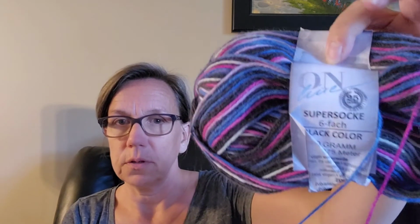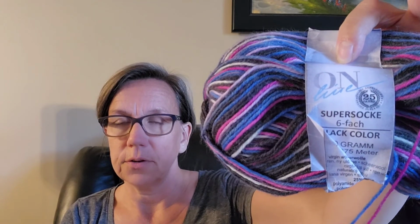The colors that I'm using for this is, sorry, it's hooked under me here. This is Online Super Sock. Here's what it looks like. They call this color black. It is 75% virgin wool and 25% polyamide. And I did wash the first sock to see how it washed up and all that stuff. And they're a little tight on me, but they fit my daughter, so they will probably end up going to her as long as she likes them.